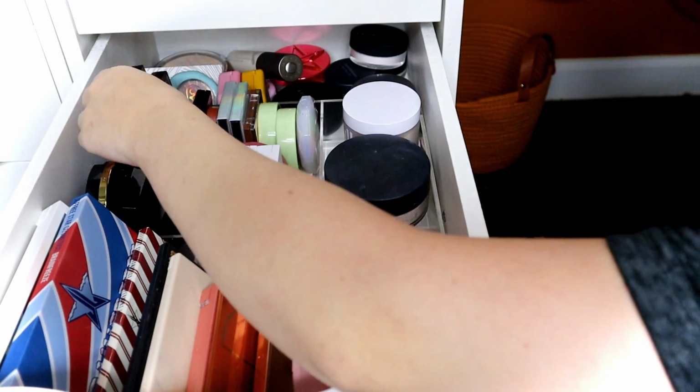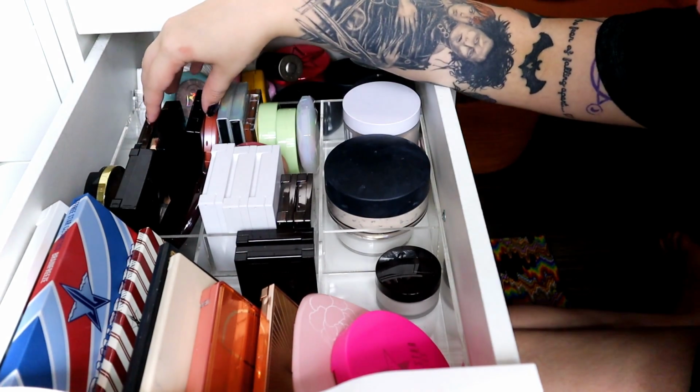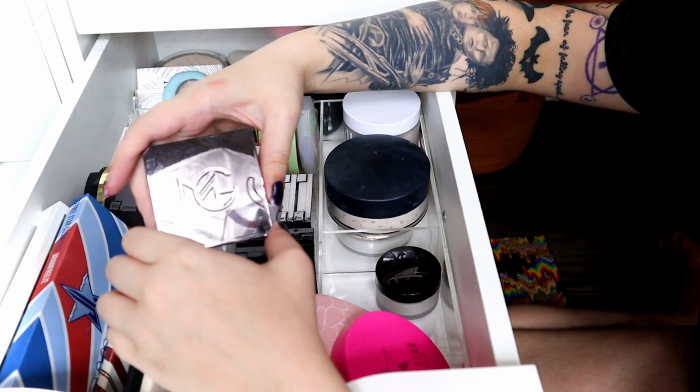All right, I'm sorry my arm is all over this shot, you guys. I'm sorry. I guess we're going back here, then we'll go to these. So I'm gonna declutter this. I kept it in my last one, but I haven't used it.